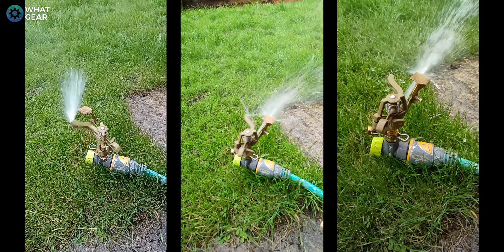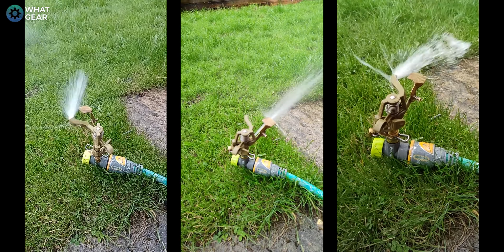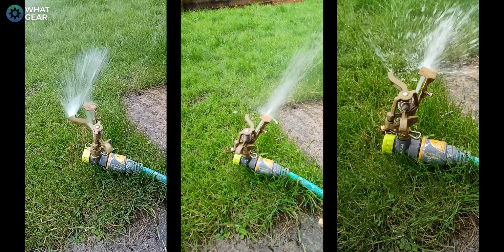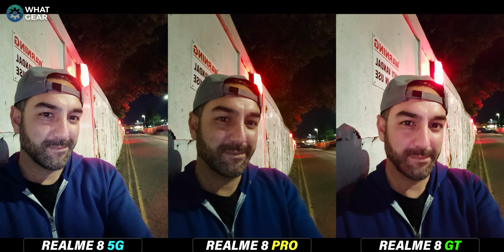So what did you think? Which one of these phones had the best video quality, best stabilization, best HDR and all of that? And now it's time for my favorite section, the night shootout. And we will be using the dedicated night modes. And I'm not going to comment on these. I'm going to be relying on you guys to let me know which one is performing best here at night. And I'll join you at the end of the video to offer you my opinion.